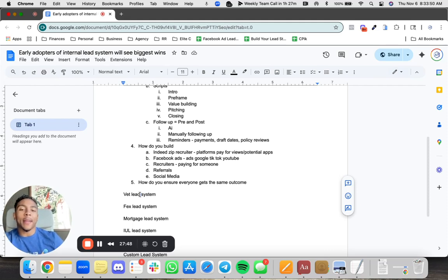And you ensure everybody gets the same outcome with this once you figure out how you want your people to structure policy. So some agents transparently are like, hey, we're not doing anything for cash value. We want to get the life insurance. We're keeping it simple. We're rolling. Some people are like, hey, we're going to do whole life and we're structuring it for cash value and we're going to do it like this. To each his own. Not here to say what's better or worse, but that's how you do it.